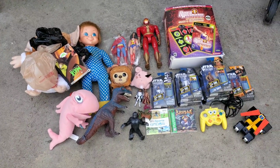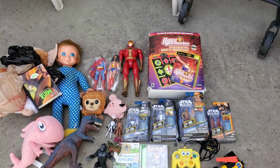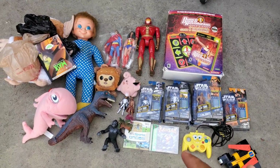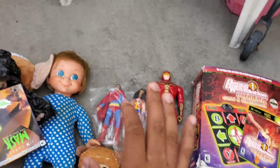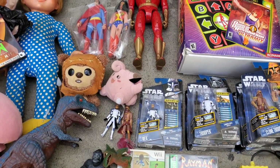All right, guys. So I might as well show you guys what we picked up. Super stoked with today's outcome. We're making some really good profits. We spent $116. But guys, it's insane. Profit wise, we're looking at $500. Not like profits. It's $567.